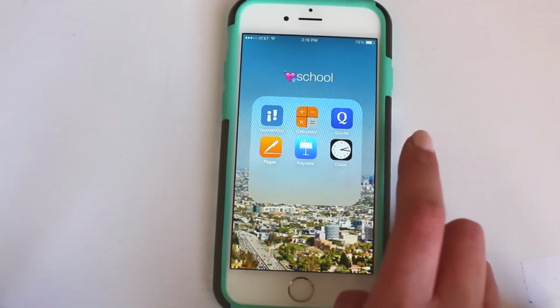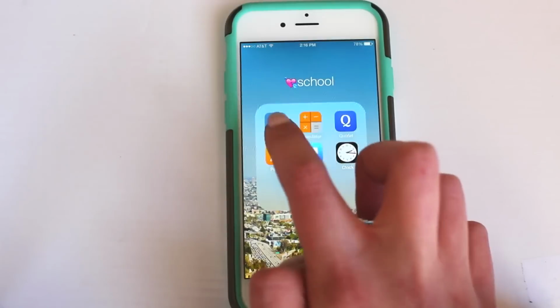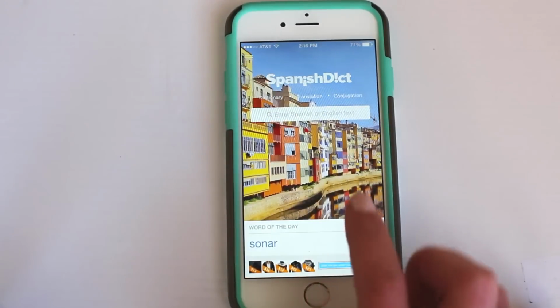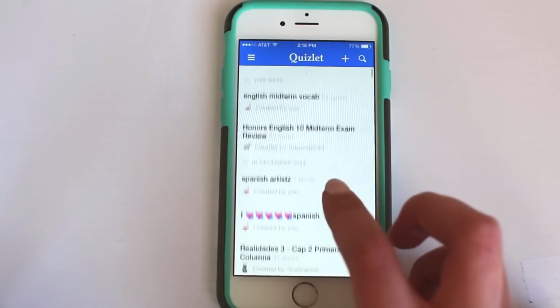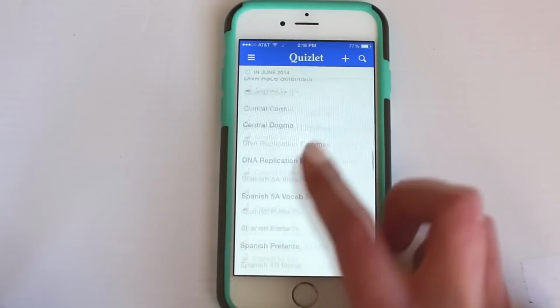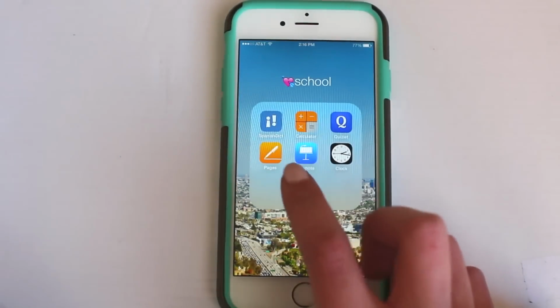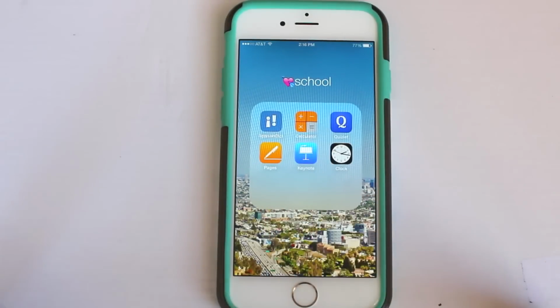The second folder is called school, because school is my whole entire life. It's sad but true. So the first thing I have in there is Spanish Stick, which is just kind of like Google Translate, used for Spanish class. Then Calculator and Quizlet, which is how you can make virtual flashcards. It's so helpful. I would completely recommend it for studying any languages or any sort of vocab words. Then Pages and Keynote, those came with the phone, but I think it's like a knockoff of Microsoft Word and PowerPoint. But that seems cool to try out.